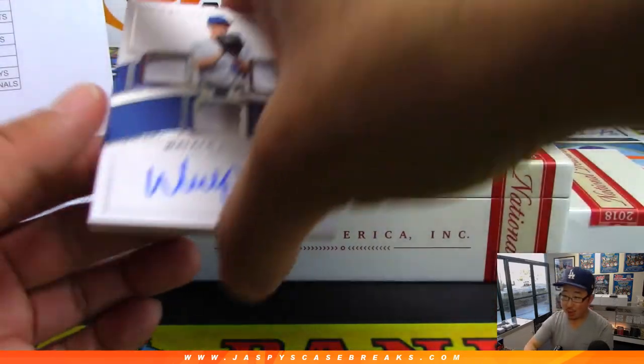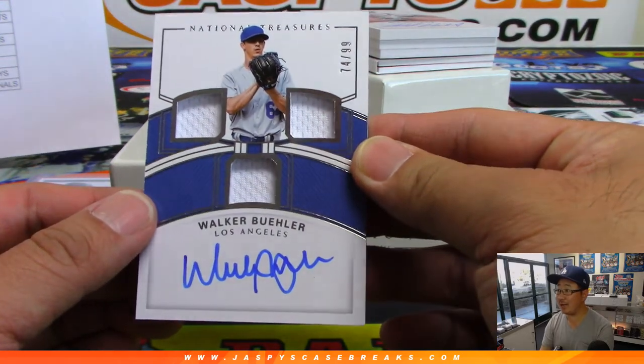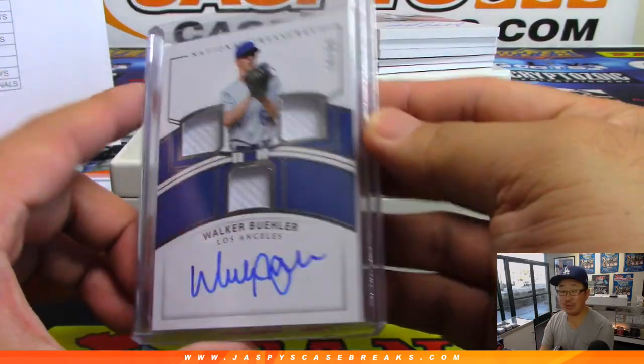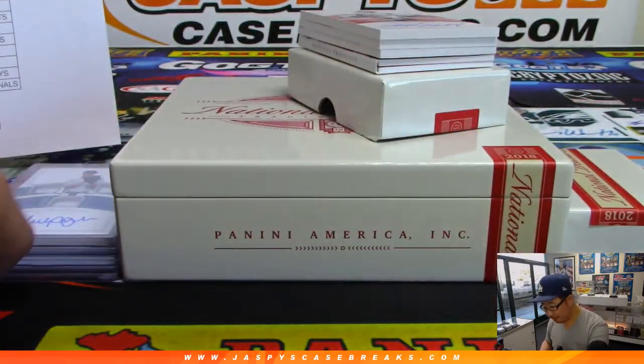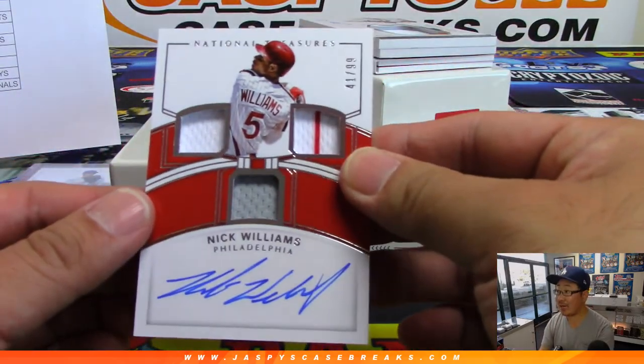Wow, nice Walker Buehler. 74 out of 99. One hit through three innings. Good. So he looks good. Take your time, Kershaw. Need you in the playoffs. Playoffs? Ed Aarons with the Dodgers. There's the young ace right there. Triple relic and autograph, Nick Williams, 41 out of 99.